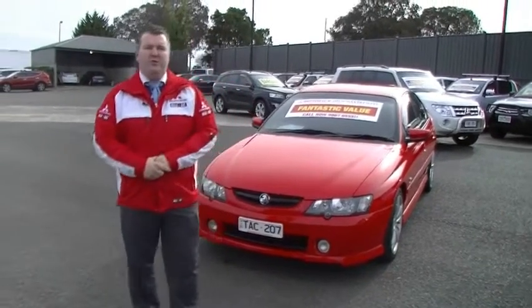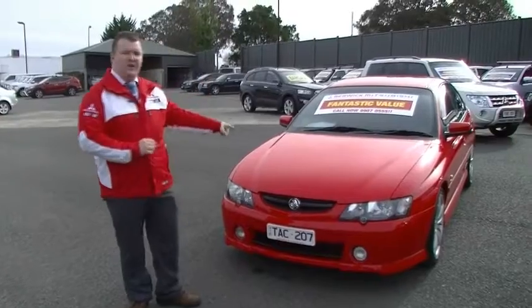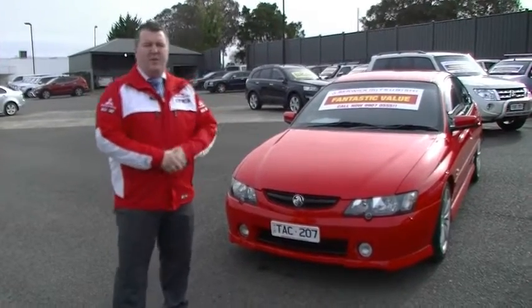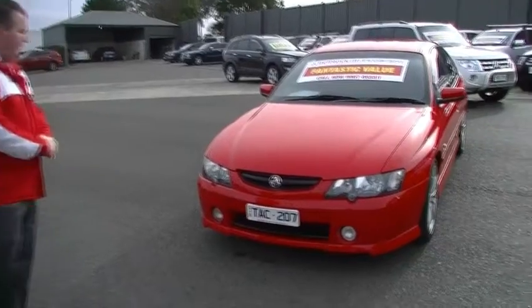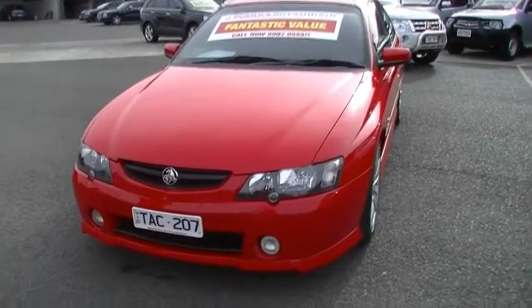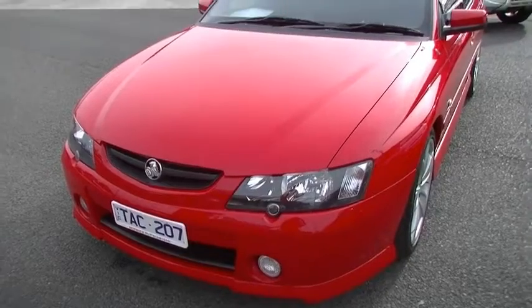My name is Mark Hoffman, and here we are rugged up because it's about 4 degrees, and I am here to present you simply the best VY SS Commodore you are going to look at. This car here was traded in recently by an elderly owner, had it on the weekend, the exact story you want to hear, and the car just shows it.